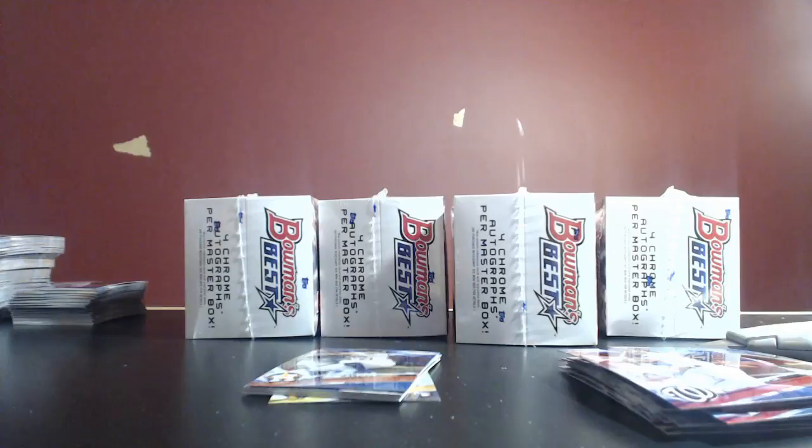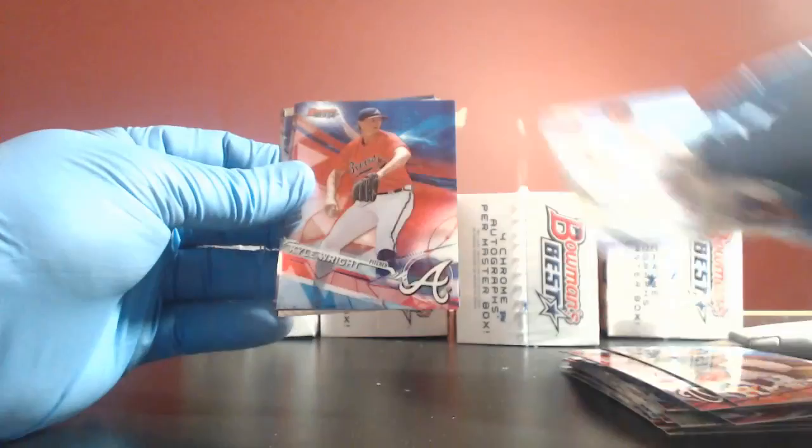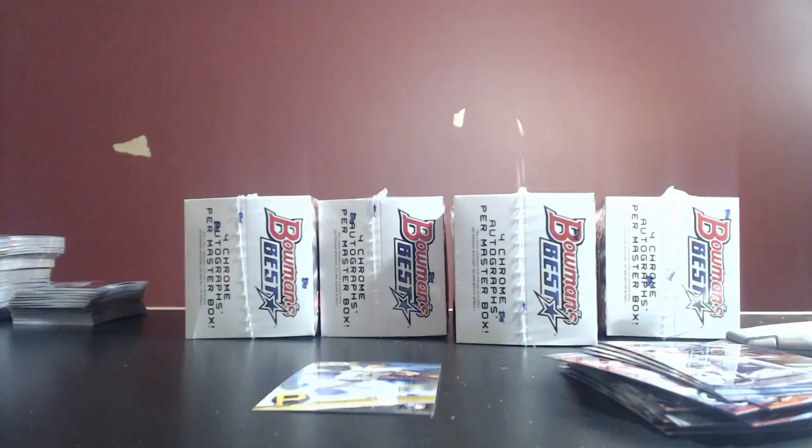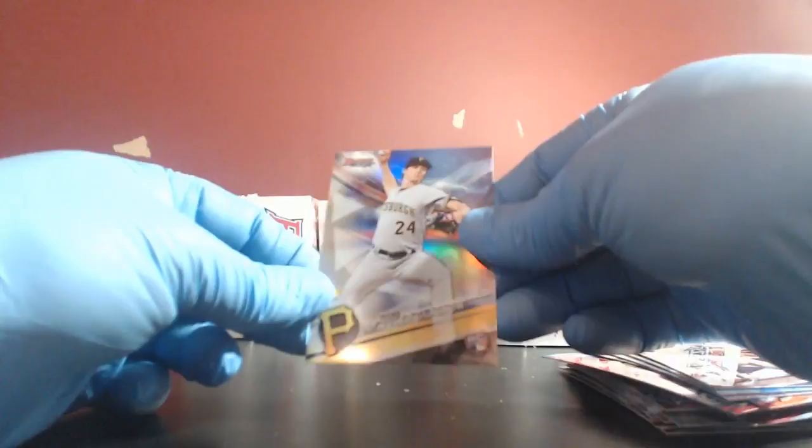All of our colors are coming from the inserts. They're not the parallels. They're not coming from the autos. All right, Noah Syndergaard to 99. Altuve, Rogers, Wright, Phillips, Keston Hiura. I never know how to say these names. It's a somewhat decent one. Keston, non-refractor auto, with Tyler Glasnow.